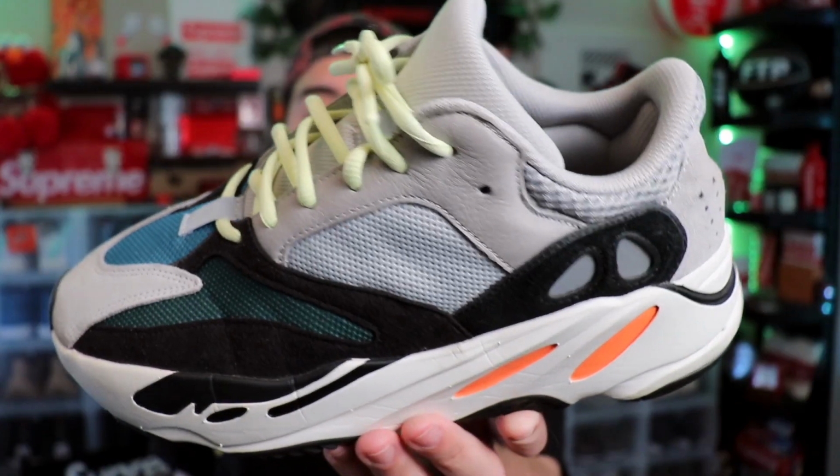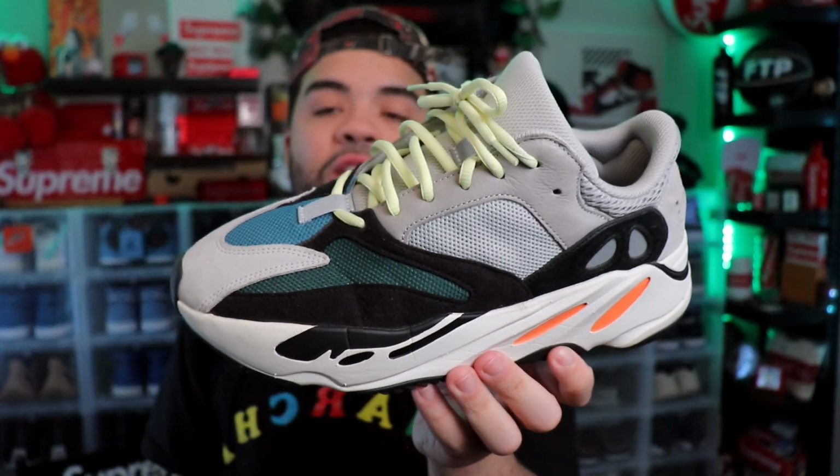At least this is one of those sneakers that has a bunch of colors but you could still pull off, and I feel like spring literally goes hand in hand with this sneaker right here. Excited to pull these back out. I haven't really been wearing them too much, but it's about that time again.